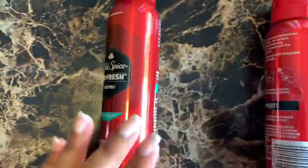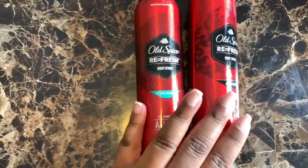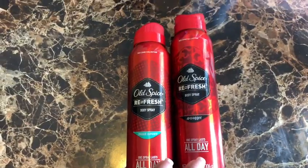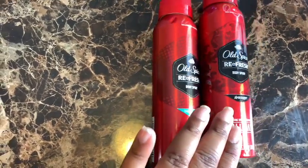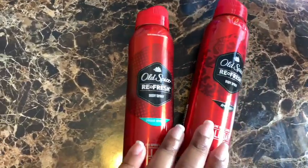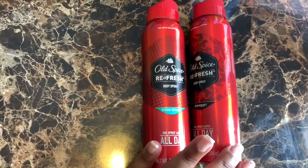All right, my next favorite deal was the Old Spice. The Old Spice deal is back. I'm going to have plenty of Old Spice when everything is over with, I guess. So the Old Spice was buy one, get one half off, $7.49 and $3.75. My out-of-pocket for both was $11.24.